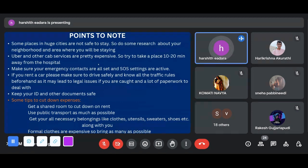Use public transport as much as possible. So if you're fortunate to get some public transport near to your stay, use that as much as possible.